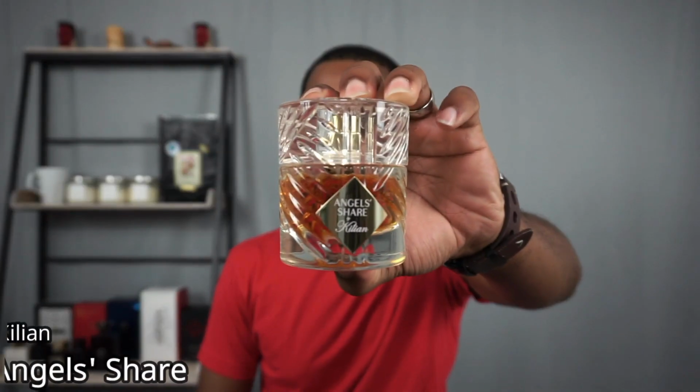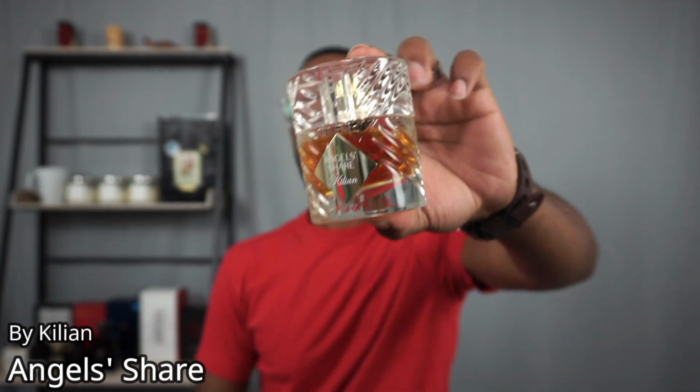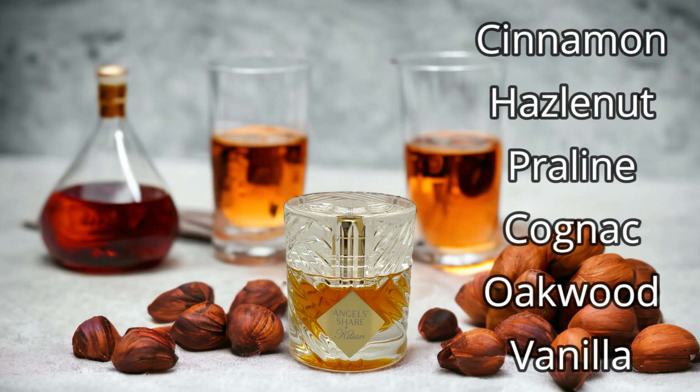Okay, next up from the house of By Kilian, we've got Angel Share. By Kilian, Angel Share. This one here, you know it well, very popular fragrance. Has also produced a lot of clones. Very Christmas-like spiciness and booziness and warmth, very gourmand-like. It's very nutty and kind of heavy woody to go along with those cognac accords that are in here, and of course just a lot of spiciness to it and sweetness as well.